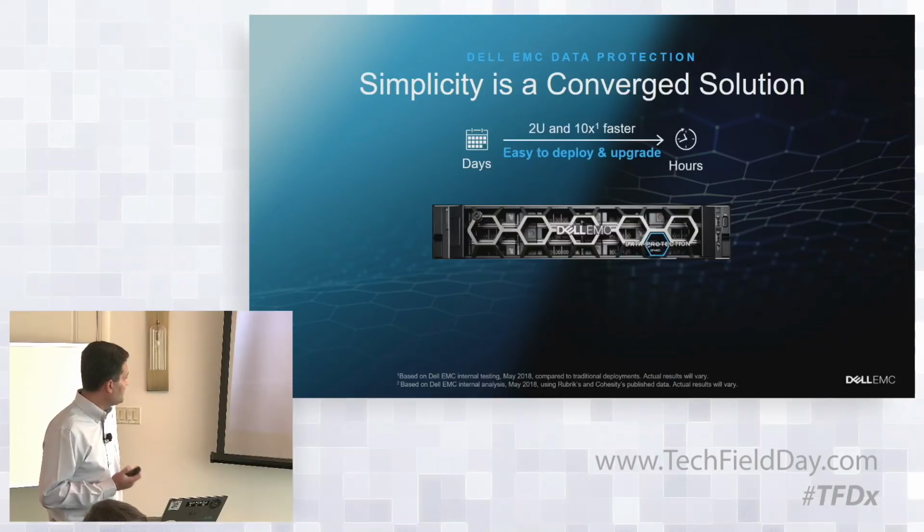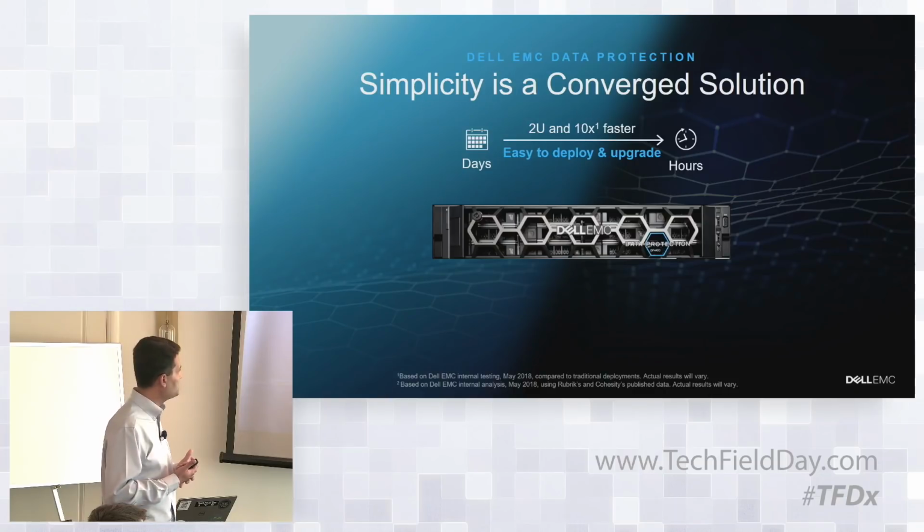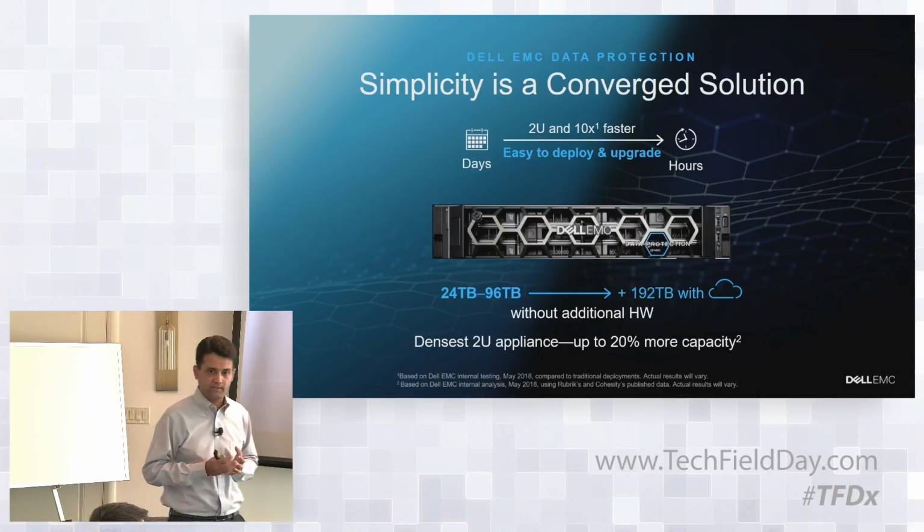As I mentioned before, in the traditional architecture it takes days for us to actually bring the solution together. Because it's all factory integrated and brought to you as a plug and play kind of environment, we can bring up the appliance in a matter of a few hours. And upgrading is also a single click that is driven through the appliance.